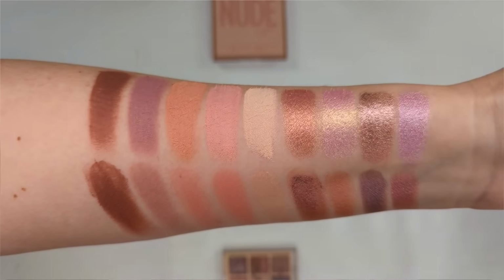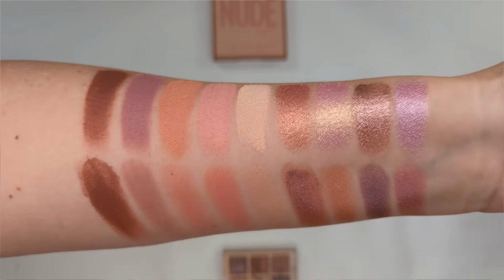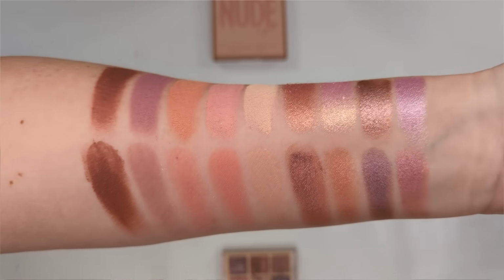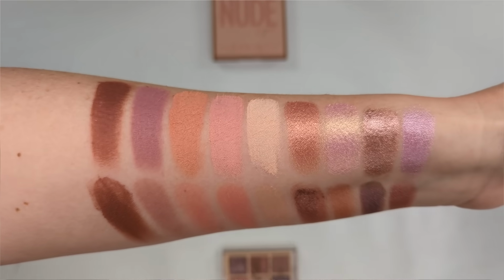Again, they're not bad shadows. You can make them work. But if I look at the shadows side by side next to the Huda Beauty ones, there's just no comparison. I think the Revolution ones just fall flat to me. And like I said, I have to kind of work to build these up a little bit more to get them to show up on me.